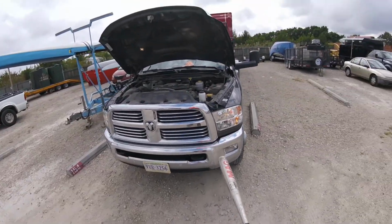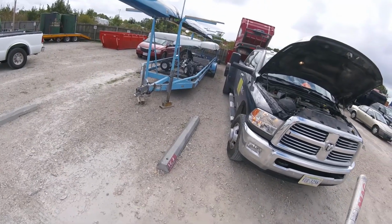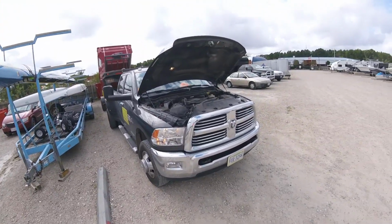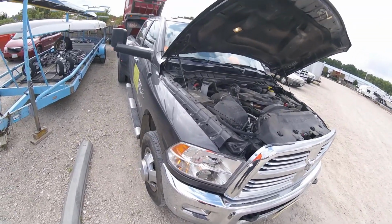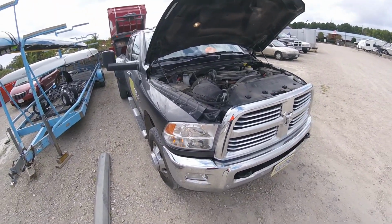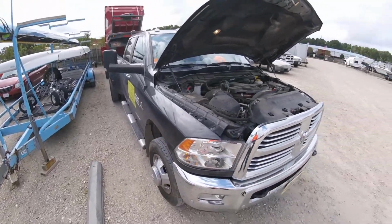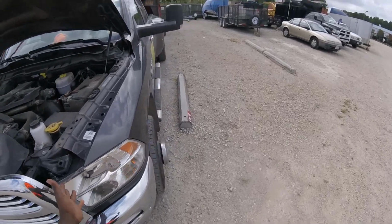I'm going to go back there and check those. For each individual light, you got to see that the light is not cracked, it's not broken, it's clear, proper color, no condensation, proper security to the vehicle, no missing or broken screws or anything like that. So you got to check that. Boom. I'm going to go all the way around real fast.